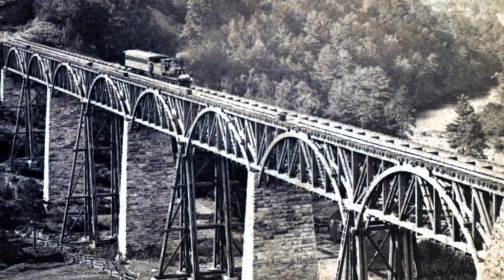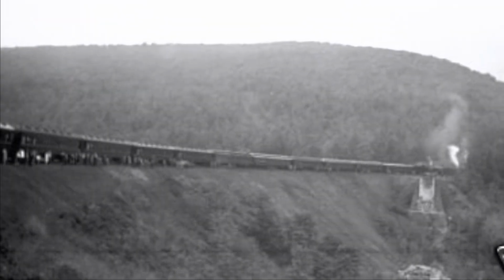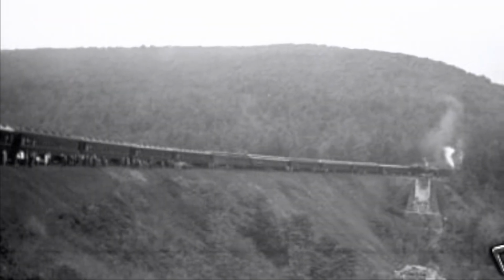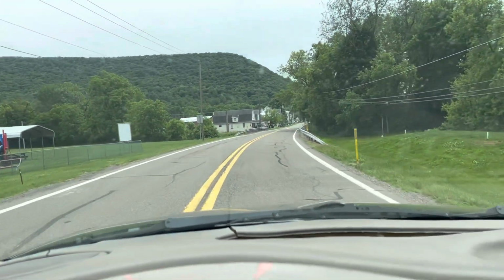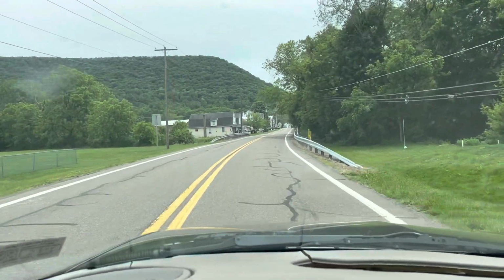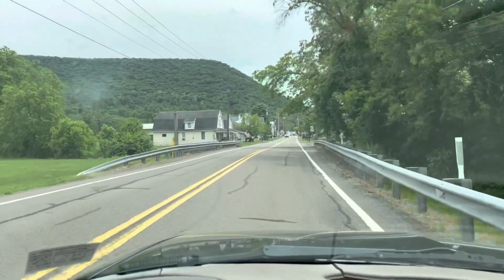The Mainville Bridge was 900 feet long and 106 feet tall. It was replaced by an earthen fill in 1929. The fill was 405,253 cubic yards.